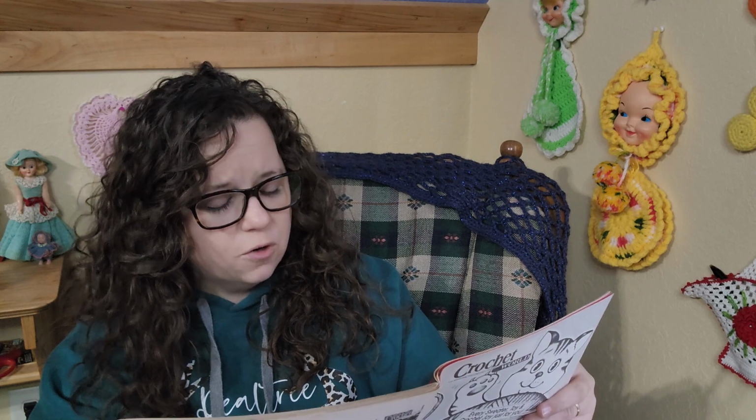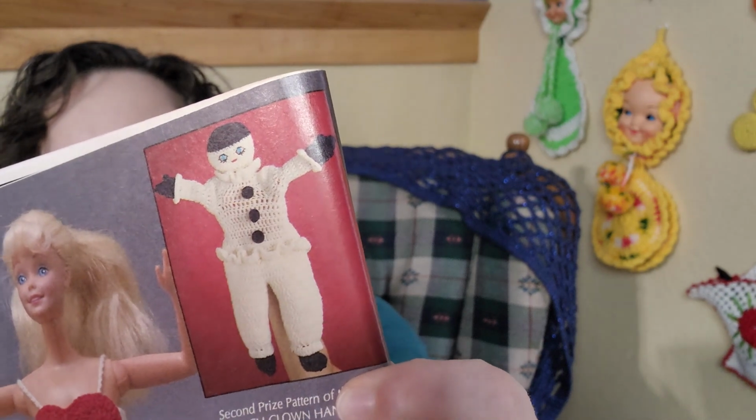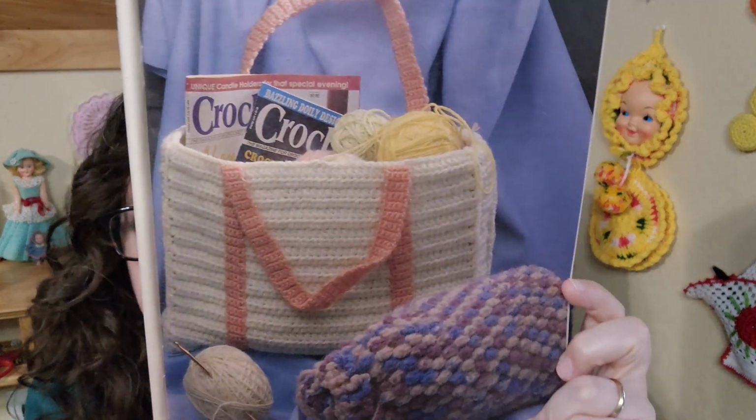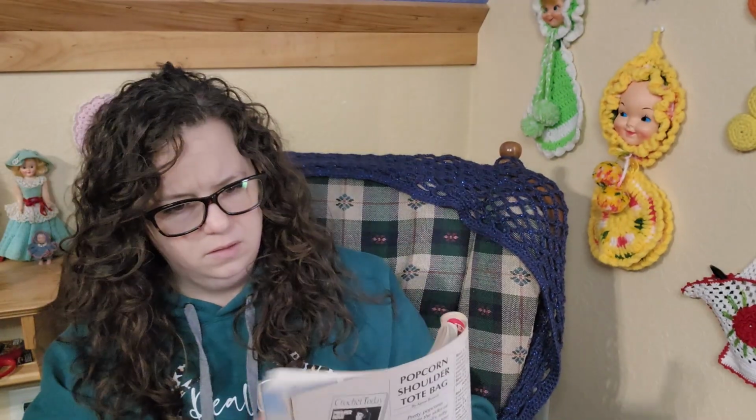Oh, so there is a French clown hand puppet. See him right there? Oh, so we've got a popcorn shoulder tote bag and just a regular tote bag. That one's a drawstring tote bag. Oh, there's the International Dolls. It's been a while since I've seen one of these.